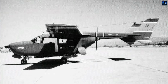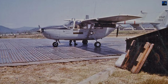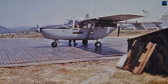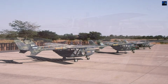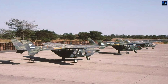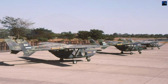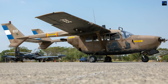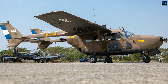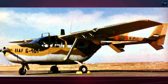Two aircraft later transferred to the United States Army in 1990, with the final military O-2s retiring from Yuma Proving Ground in October 2010. International operators included South Vietnam, 35 aircraft, El Salvador, 23 O-2As and 2 O-2Bs during the Civil War, Iran, 12 aircraft in 1970, and various nations operating civilian Model 337 variants in military roles.